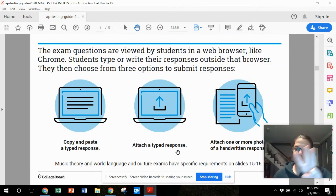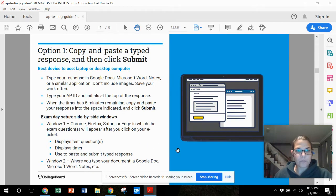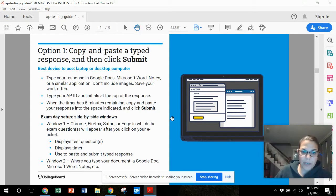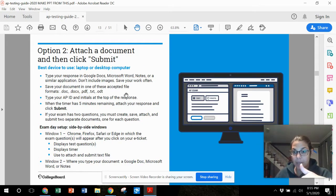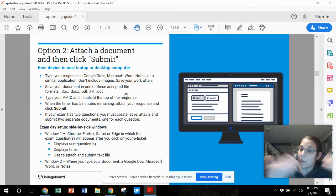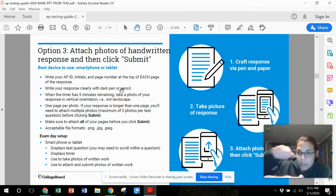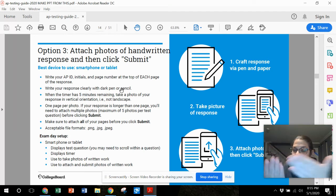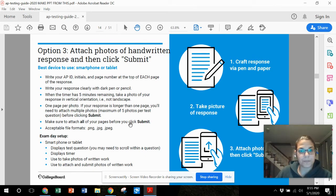Okay, so 3 different ways you can actually submit your exam. You can copy and paste the typed response, you can attach a typed response, like upload it, or what you can do is you can handwrite, you can take a picture, and then you can upload that picture. Okay, so copy and paste, this is what happens. Okay, you have 2 side-by-side windows, and it's going to give you the test timer and the stuff that you need to see, and then you'll have like a Word document open, and then what you can do is copy and paste into it. You can attach a document, so do it in the document, save as, and then go to the AP exam and you can upload that document. And then the other one is you literally write on pen and paper, and then you take a picture of it with your phone and you upload it. But then that means that you have to have the College Board and your ticket on your phone, okay?